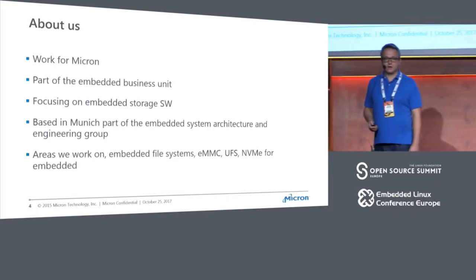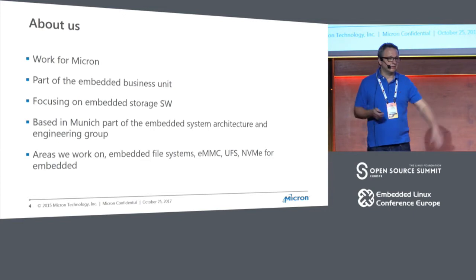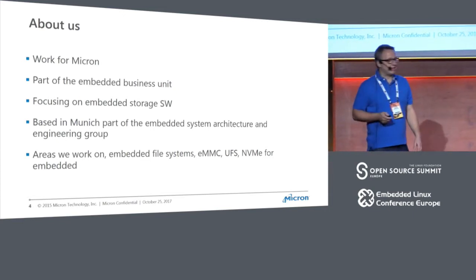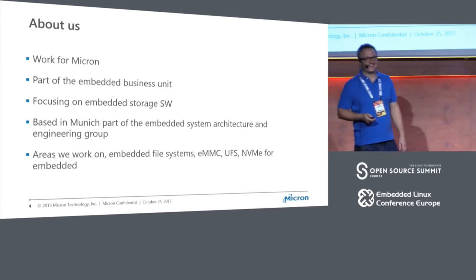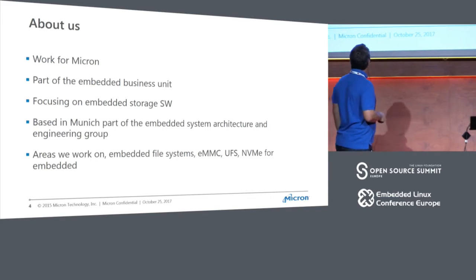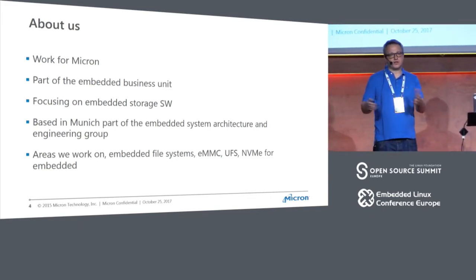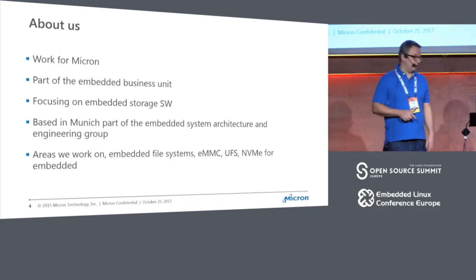We actually come from Micron. I would like to ask you to lift your hand if you know Micron, if you've heard about it. Oh, great. Okay, that's what I was expecting. It's one of the biggest and greatest storage and memory producers. So both of us work for Micron. We are a part of the embedded business unit. Micron is composed of several business units, and we are part of the embedded one. That's why we are here today.